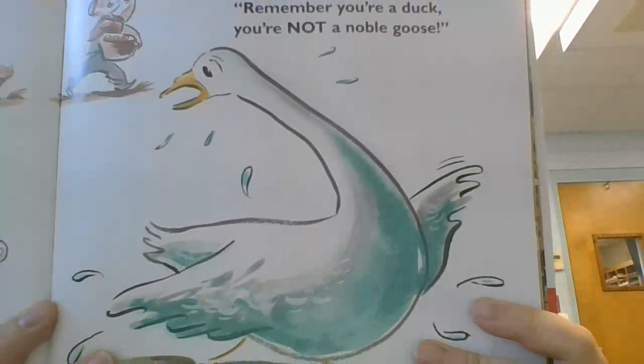See, there's watercolor here too. Isn't it pretty? Let's keep going and see what else Duddle Puck does.